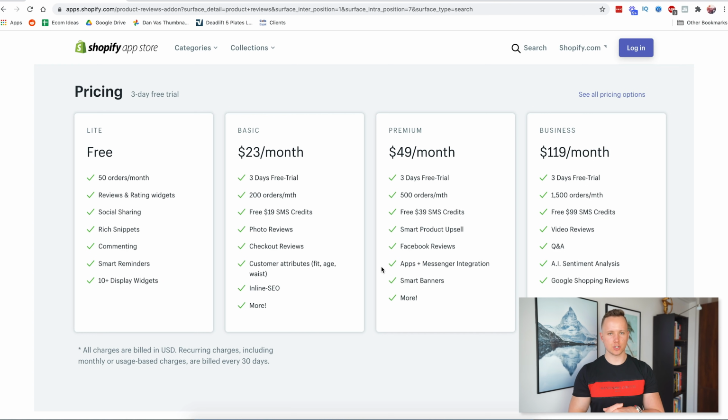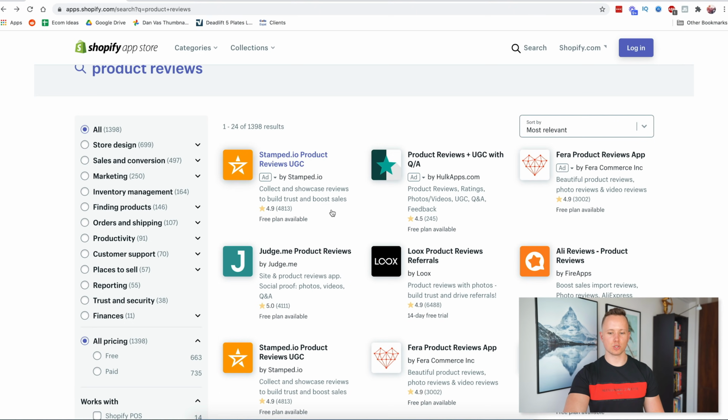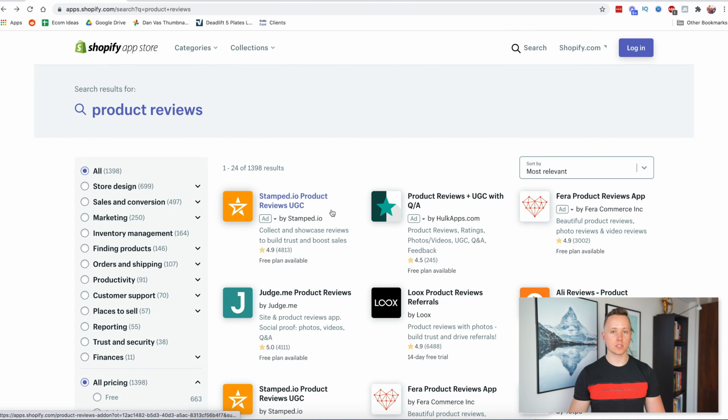Now, one thing I want to briefly mention is that you don't have to pay for an expensive plan at the beginning. You can get away with free trials or free plans for most of these, or maybe the basic plan at the very maximum. You don't need premium, you don't need business or anything like that. And you have to understand, if you're paying $23 a month here, you're getting 200 orders a month, right? And if you're not getting 200 orders a month, then you're not paying $23 a month. 200 orders a month times a $30 product, right? That's about $6,000 in sales. So at that point, you already have a successful store up and running. So don't worry about all these apps costing so much money, right? Obviously it's going to come out of your sales once you're making sales.